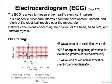And then the QRS complex, they call that. That's the beginning when the ventricles start exciting. When the ventricle gets stimulated, that's the AV node, and then down the bundle of His, through the bundle branches and then the Purkinje fibers. That's a big impulse. Then we come back to normal, and then we have one more bump, a T wave. And the T wave, since it's an electrical impulse, means repolarization.